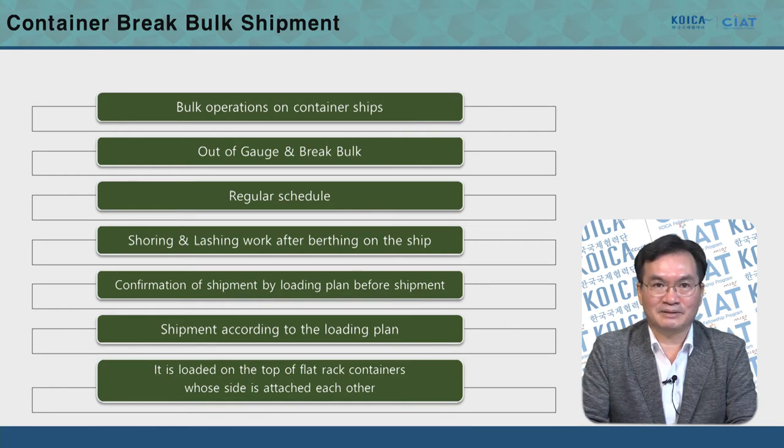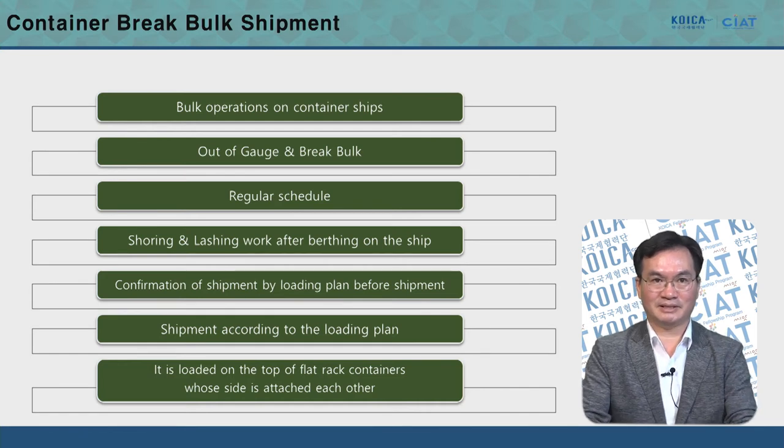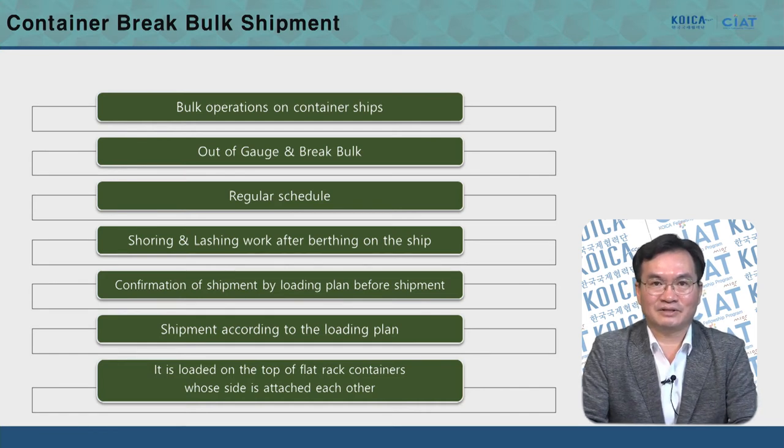After berthing on the ship, this process performs shoring and lashing work. This process checks the loading state of cargo and ships it according to the loading plan before shipment. It proceeds with the procedure of attaching several flat rack containers to the side and loading them on top.